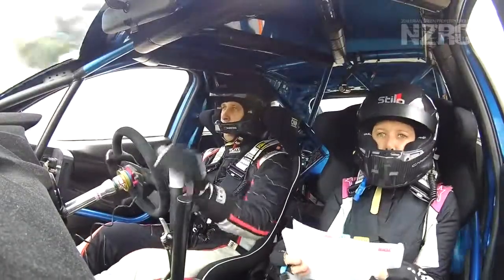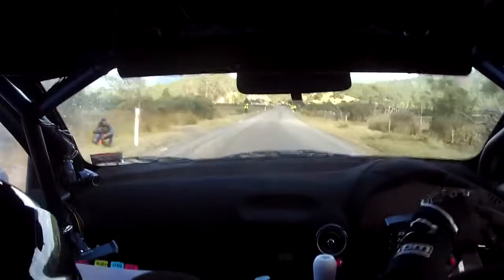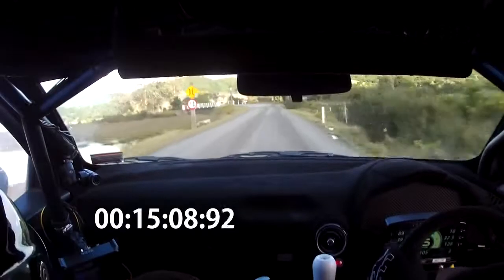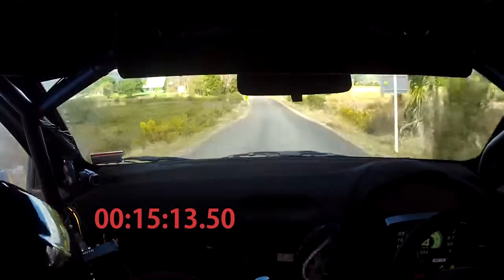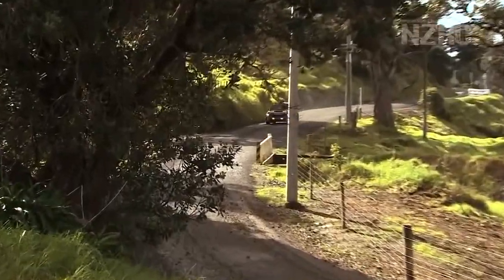Must be so frustrating. 4 stages, and it's cut out 3 times. That means a lot of time lost. Time, and he'll also be happy to see the end of the stage and the end of this corner, because it's ambitious putting the end of the finish right here. Yes, right on a bridge. 15 minutes 13.5. He's lost 1 minute 20 and the lead.